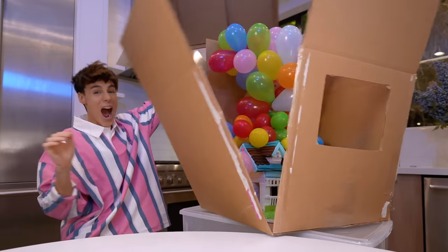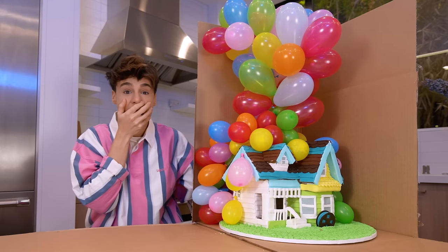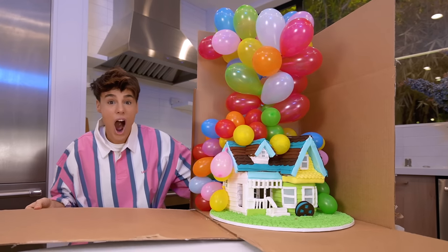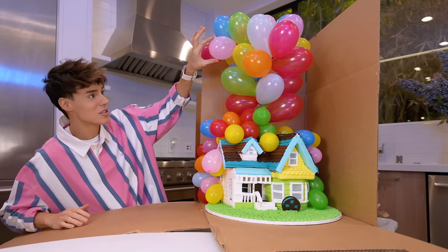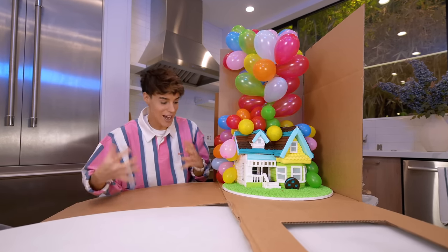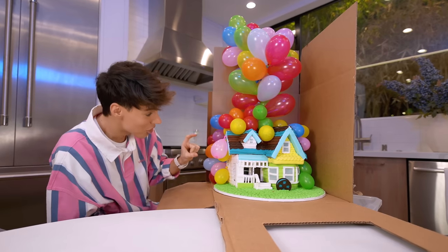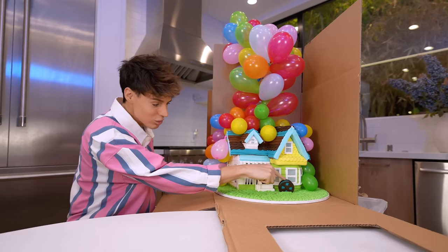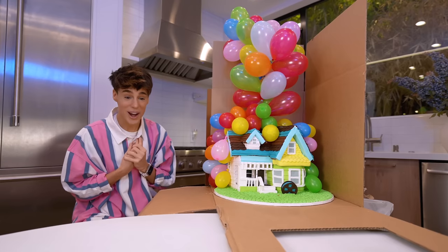3, 2, 1. Actually, I have no words. Oh my god. It's definitely not gingerbread. I can't breathe. This is the opposite of a panic attack. This is a joyful attack. It keeps getting better. This is insane. Look at the detail. They've done the front porch, the roof of the house, and different colors. The balloons on it. The grass. A hose. The little stairs. It's so beautiful. I actually want to cry.